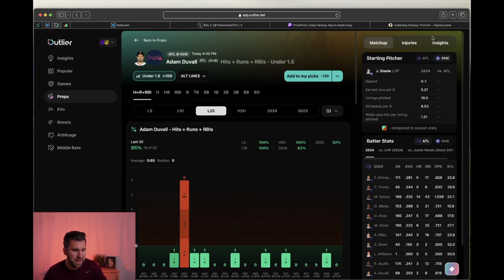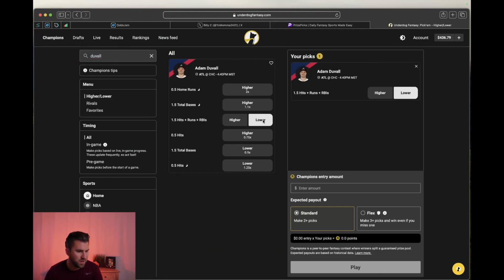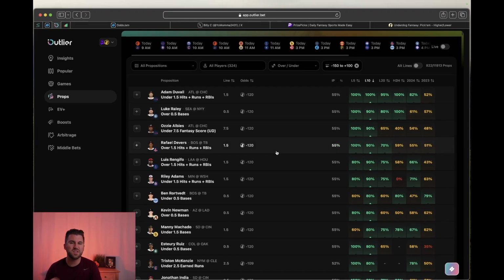So we're going to go ahead and add Duvall here first. But this is just something that I'm really interested in trying with Outlier. Really excited about it, because I think it could just be another tool that I can add to my tool bag. I have no affiliation with these guys at all, but I really think it's a solid tool.